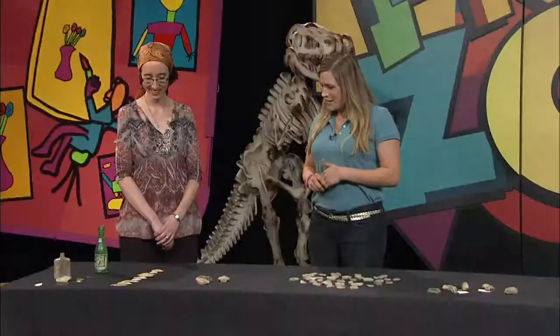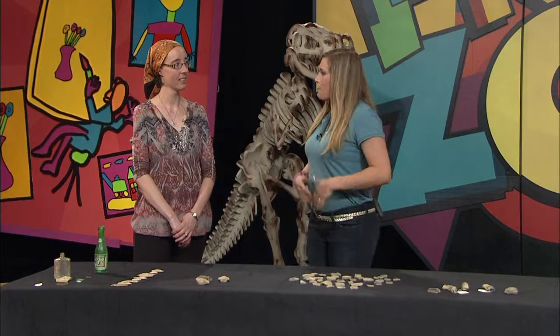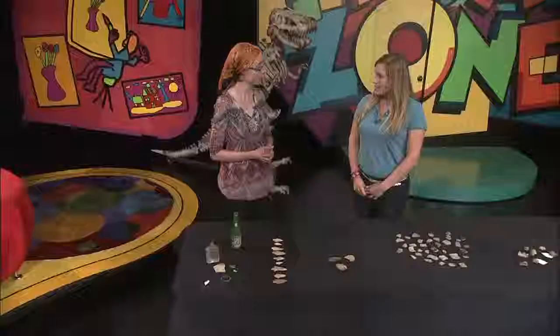Now, first, let's start out by, what are artifacts? Because I see you have tons of them in here with us today. Sure, that's a really good question. Artifacts are things that are made by humans, and oftentimes they're kept in museums so that we can study and research and keep them around so that your great-grandkids have them to learn from.